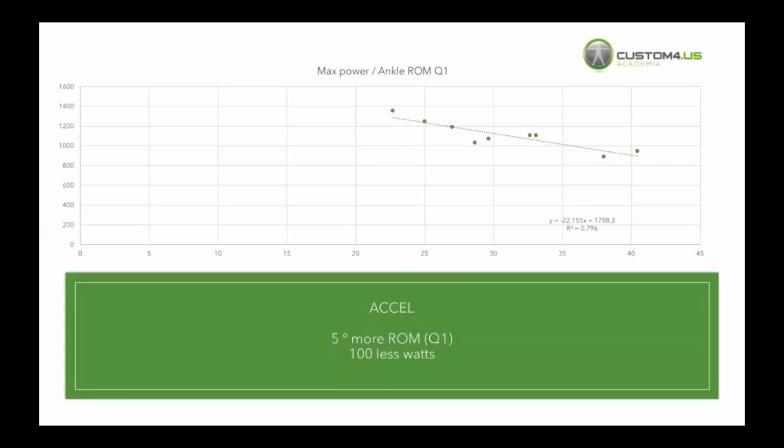So those are the first results. We found a good relationship between the amount of power that you can see is decreasing in the subjects when they are using more degrees from the point of view of the ankle in the first quarter. So it's an interesting relationship to make more power in the acceleration of the first part of the pedal stroke.